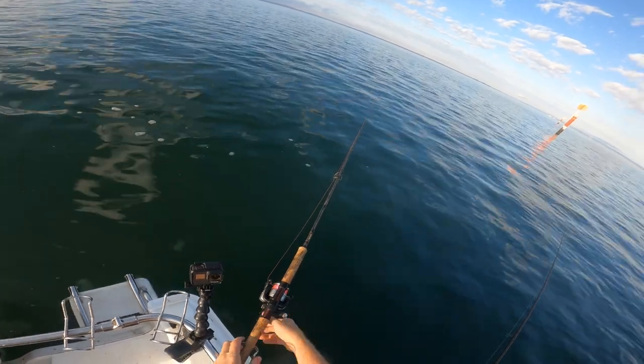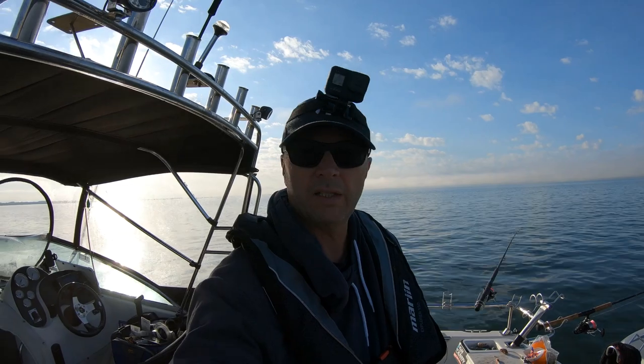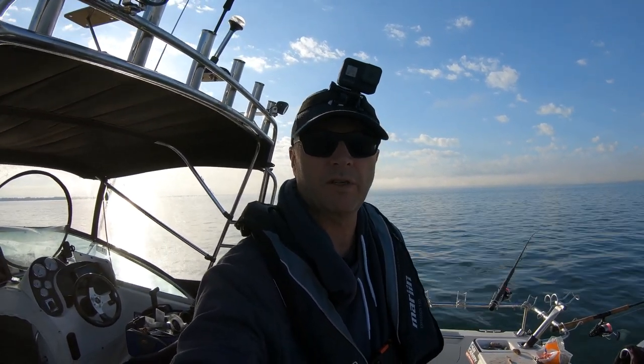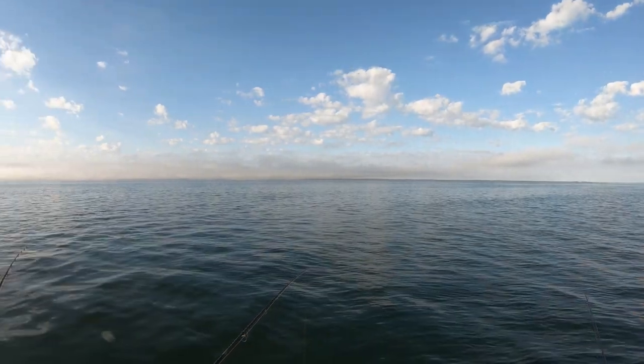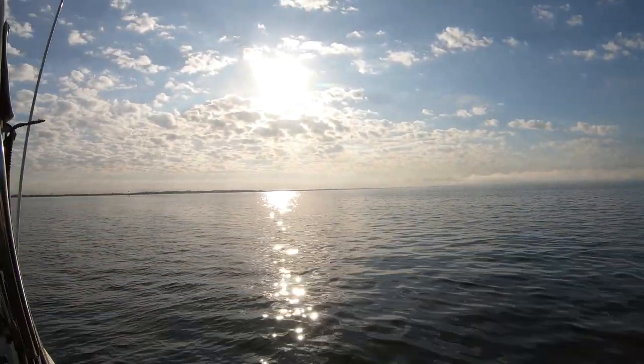Okay, so we've been out in the water only half an hour, 40 minutes or so, pulled in three whiting so far, very small, only kept one of them. But what a beautiful day. Have a look at this out here. Absolutely dead flat. Sun's out.